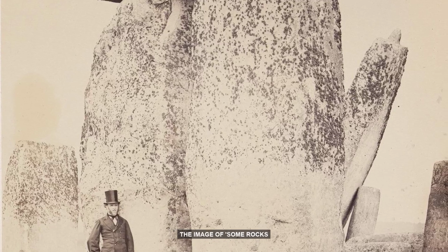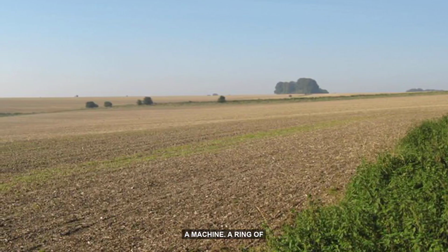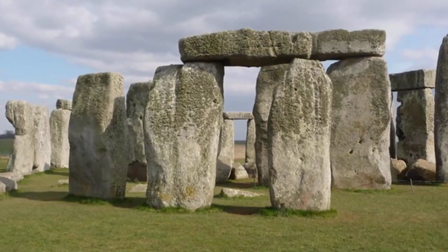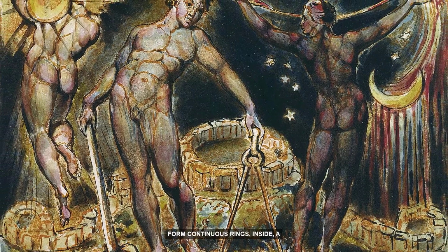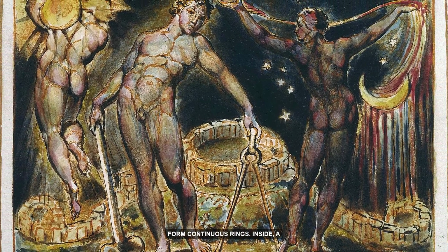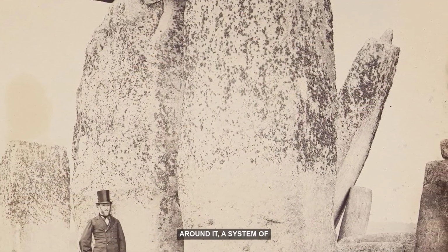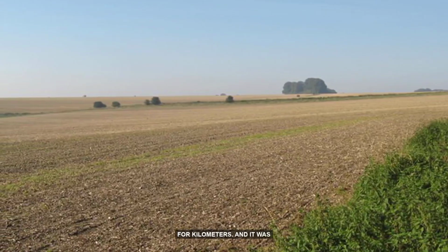First, forget the image of some rocks in a field. Stonehenge is a machine. A ring of giant sandstone stones, the sarsens, up to 7 meters tall, crowned by horizontal lintels that form continuous rings. Inside, a horseshoe of smaller bluestones. And around it, a system of ditches, mounds and pits stretching for kilometers.